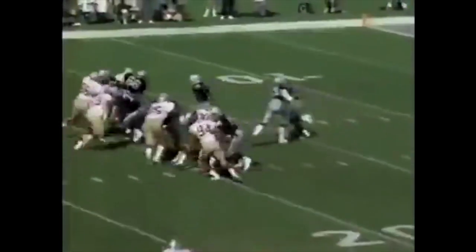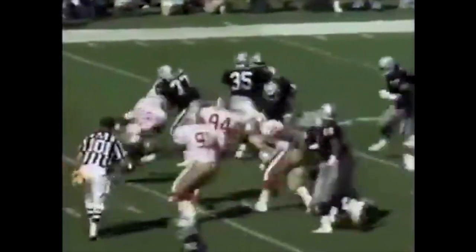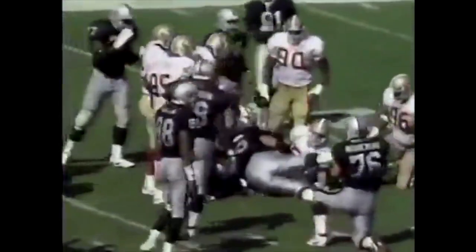First down, Raiders at the 20. 3 perhaps. Tripped up by Waymer.